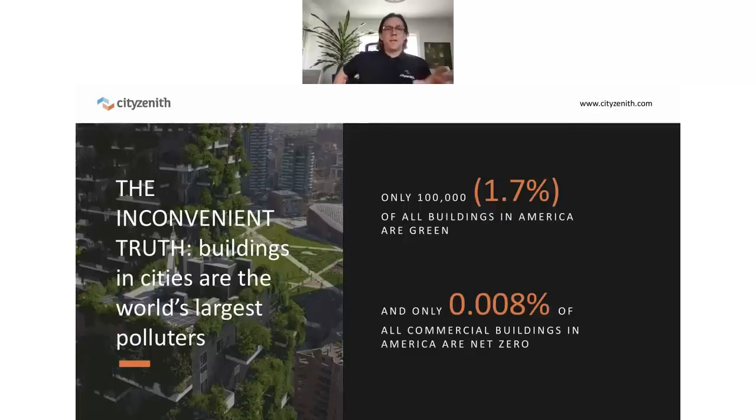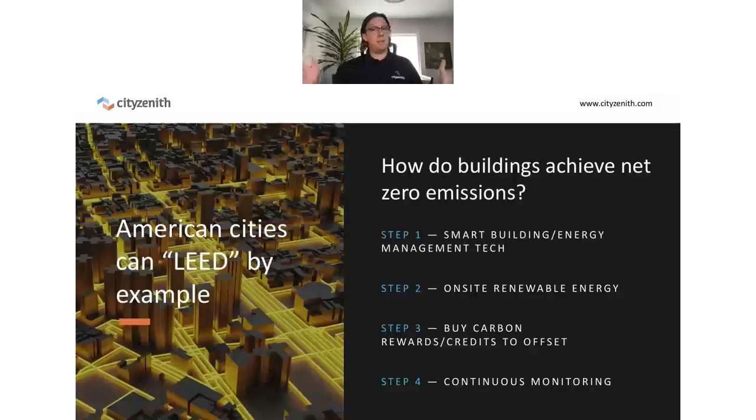Today, of the existing building stock in the country, only 1.7% of our buildings meet those standards. So 98.3% do not. And fewer than 0.01% of our buildings are actually truly net zero. It's almost still an experimental stage, even though now cities are mandating that we're all going to go net zero. We know that 80% of the problems are buildings, but yet we're at this very experimental stage with no real path. The way to get to net zero is by doing a few things.